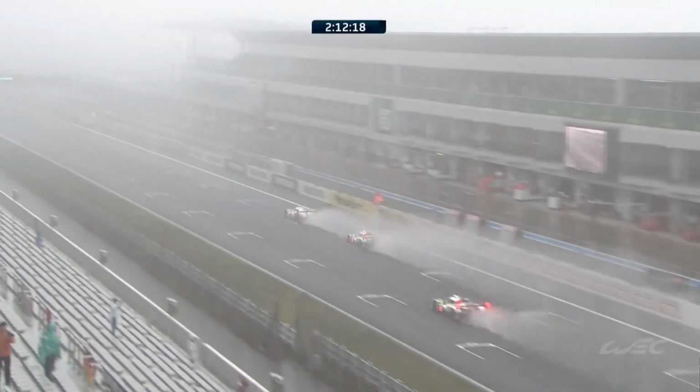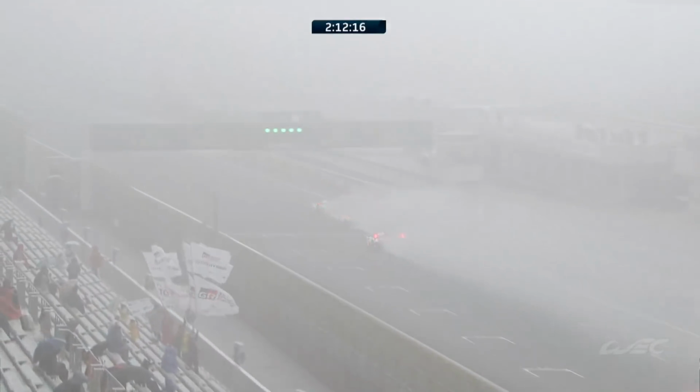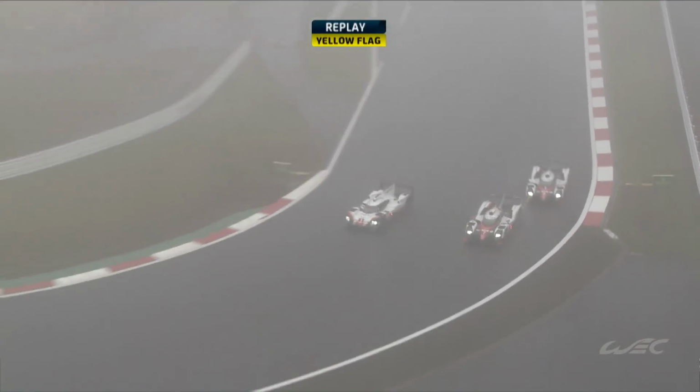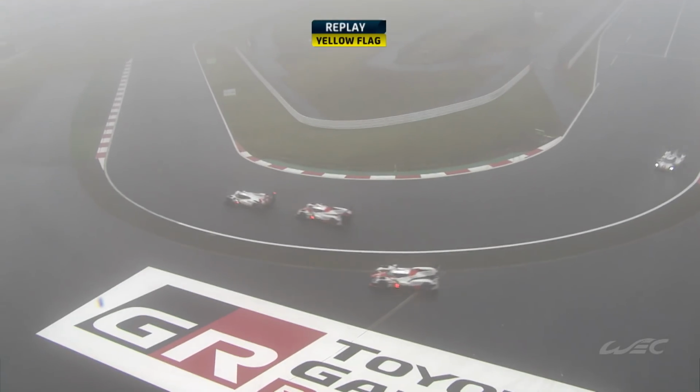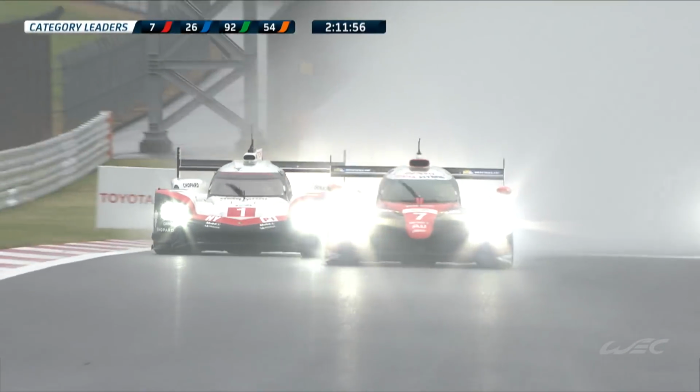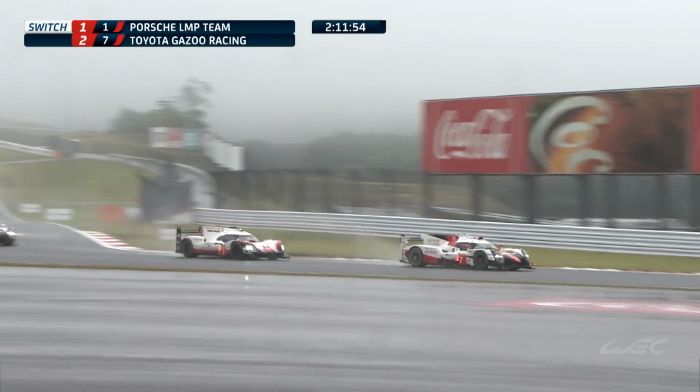Nick Tandy still leading the race, Toyota still second and third. Nakajima in the number 8 car in third place, pulling out of the spray. Oh my goodness! So close to teammate Jose Maria Lopez, that was almost disaster. That could have taken both Toyotas out of the race, but look at Lopez cutting down on the inside and taking the lead away from Nick Tandy.